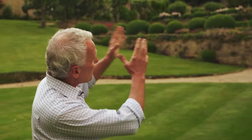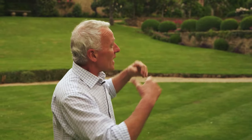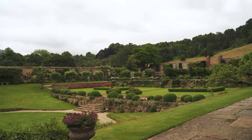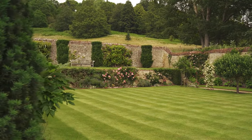But it's great how they frame the paddock on the other side and bring in the trees and bring in all that view into the garden as well. It is an extraordinary position for a walled garden to have that come in. As you can see, it's populated with an awful lot of box and topiary. There's fastigiate yews on the top level.